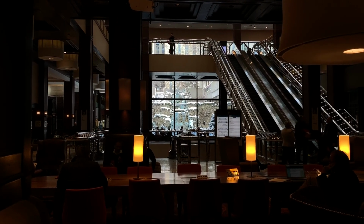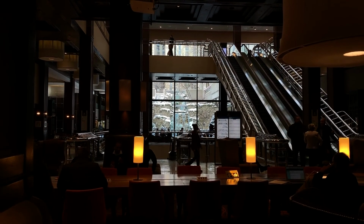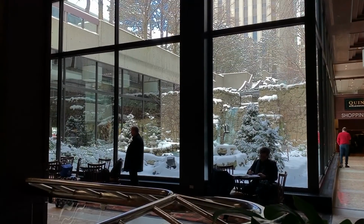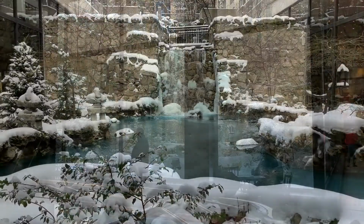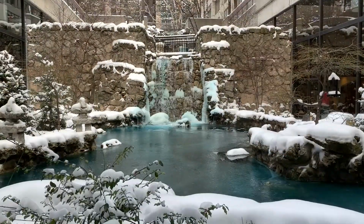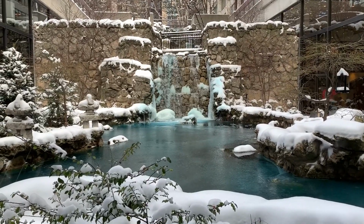Now it's in the middle of the winter. There's a beautiful garden there. Two levels of waterfalls. Some small trees covered with snow. A small pond is almost frozen. Do you know why the water is so blue?